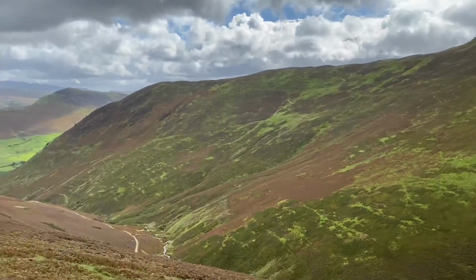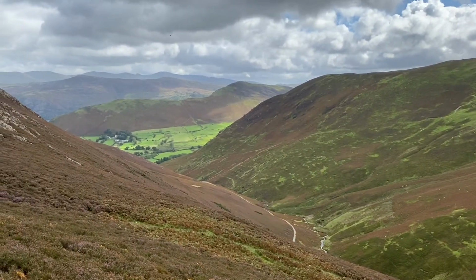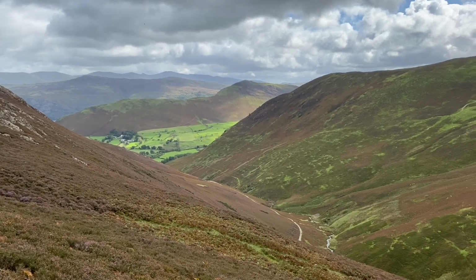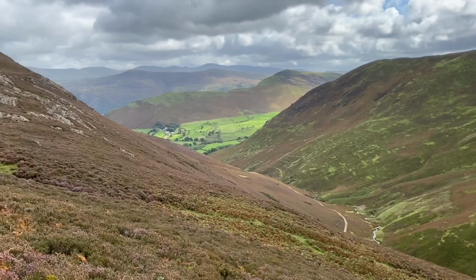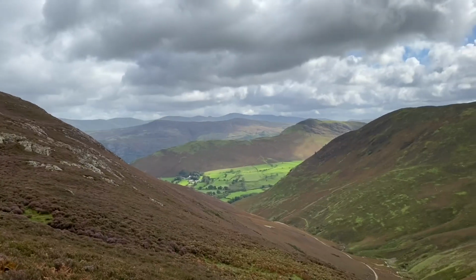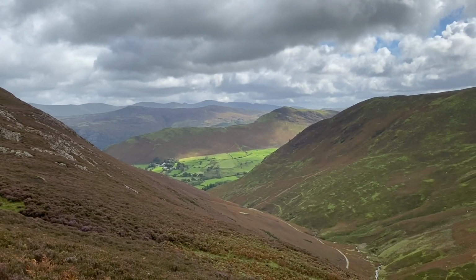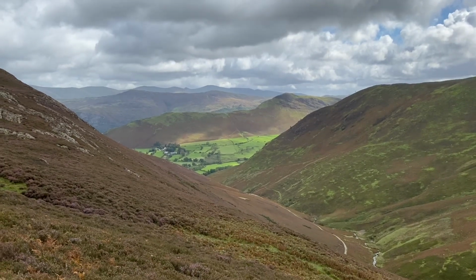Down at the bottom there, that green valley is Newlands Valley, and the hill just behind it is Catbells. That area, for Beatrix Potter fans, is the home of Mrs. Tiggy-Winkle. She came from Littletown Farm, and I think that might be Littletown Farm down there. I'm not entirely sure, but that's Catbells there, that range.